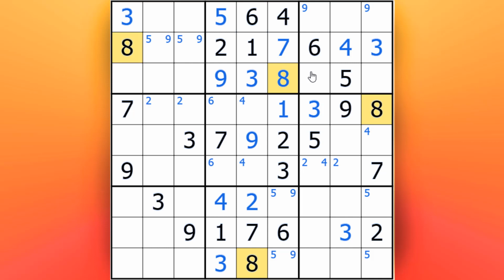8. Well, no, we can't have 8 there. We can't have 8 here. So here's our pair of 8s up here. And across this way, we're going to have a pair of 8s down here. And now, can't have an 8 along there. We can't have an 8 along here. We can't have an 8 there, so this then becomes our unique 8 here.